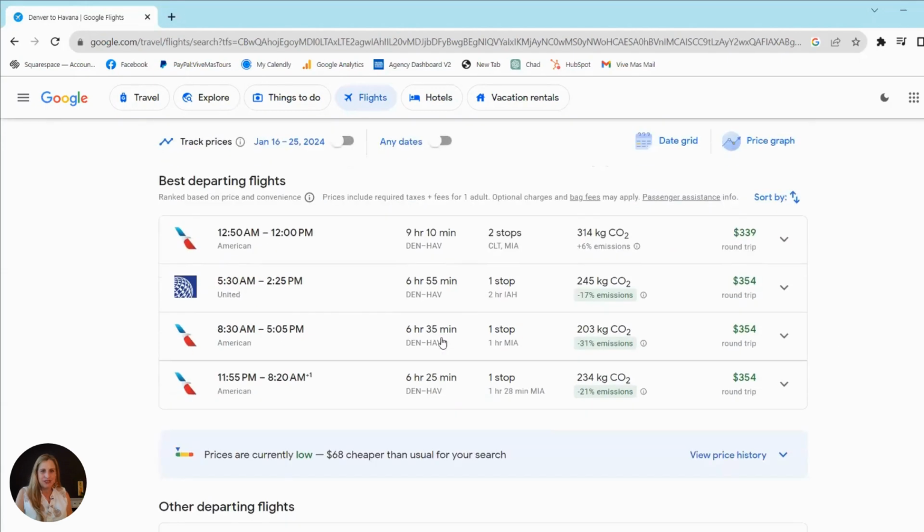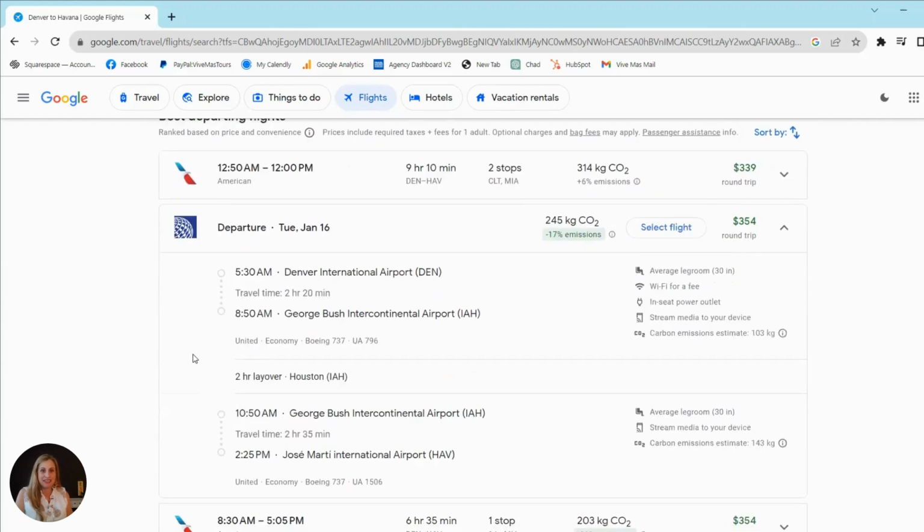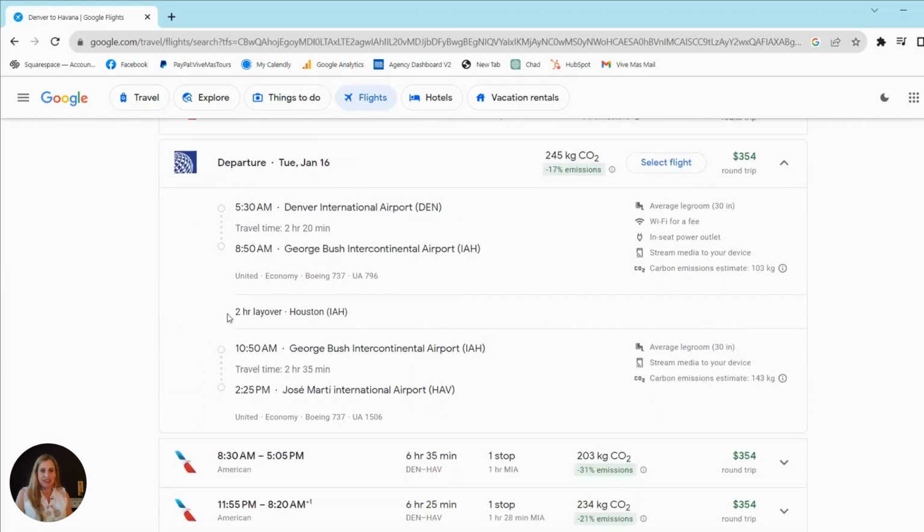All right, so it's showing me the best departing flights. So this one is not a red eye. I like that. It's only a little under 7 hours, only one stop. I like that. And 354 is a really good deal to fly round trip to Havana. So I hit that caret on the far right and it showed me the drop down with all the details.